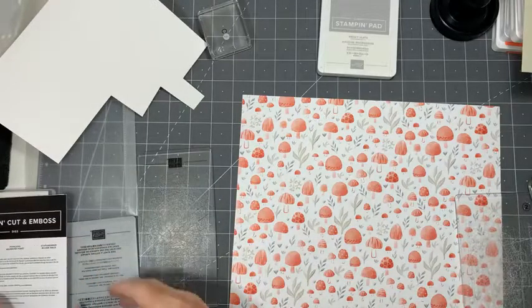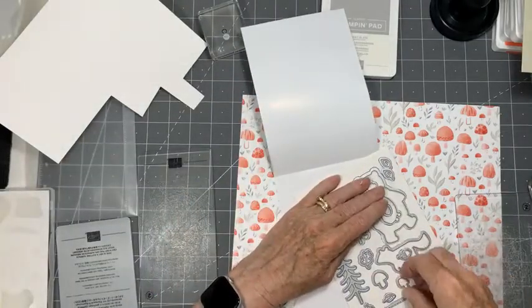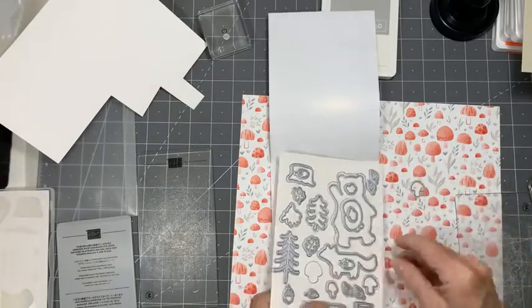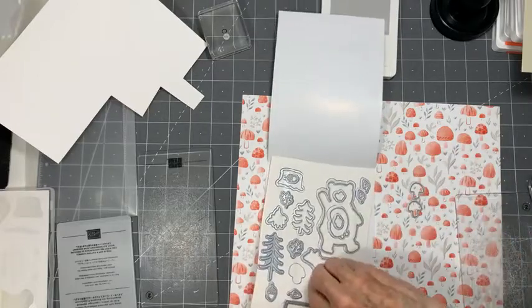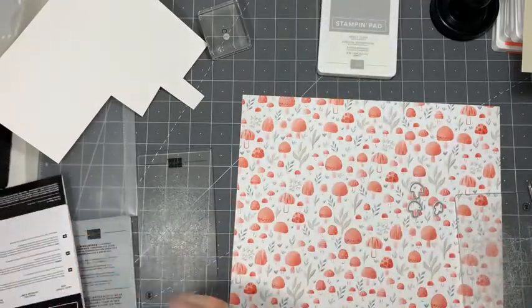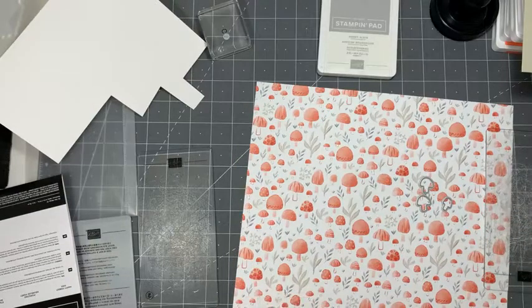However, okay, let's find the mushroom die. There's a couple of them here. Oh, I can't get my fingernail underneath there. Hang on. So there's 2 mushrooms. Oh, there's 3 mushrooms. How cool is that? So maybe you could cut more than one at a time. Wouldn't that be neat? I think that would be super duper nifty. All right, so I've got 3 mushrooms.